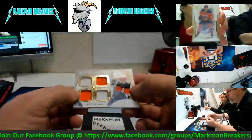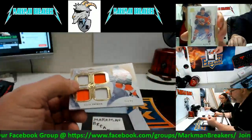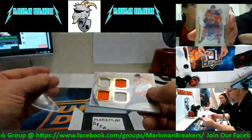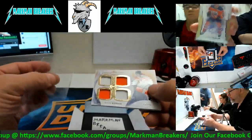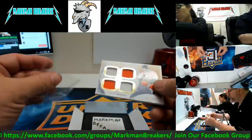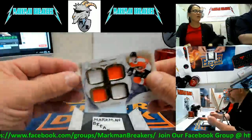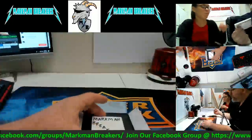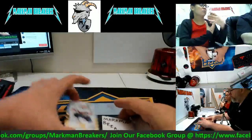How about Nolan Patrick for the Flyers? Quad jersey rookie foundations. Four pieces of jersey. 42 of 49 of Nolan Patrick for the Flyers. Nice thick card. Quad jersey. Here we go. Final card.